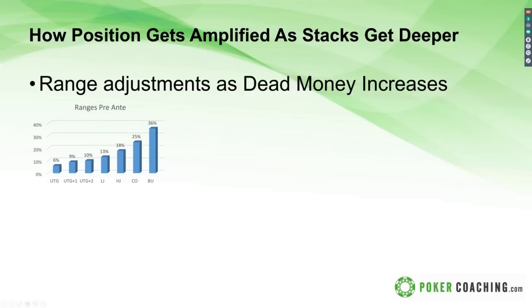This is not set in stone. The concept is more important than the specific numbers. I didn't use solvers to generate this, so I don't know if it's exact. And it also depends on so many factors what your exact ranges should be. So it's not important to get locked in on the specifics, but just to understand the concept.